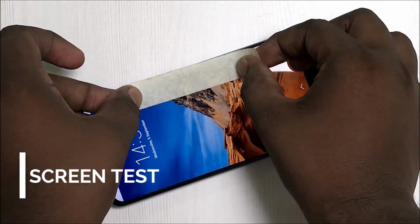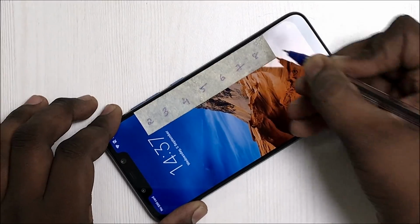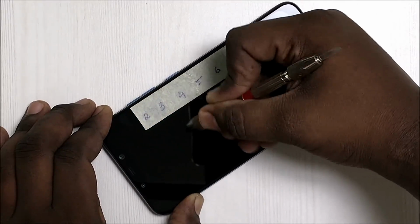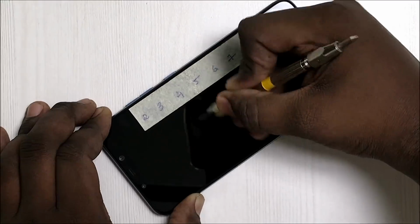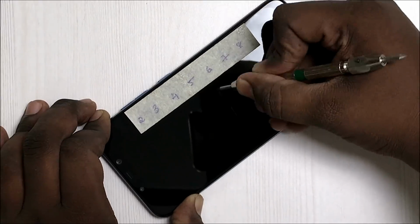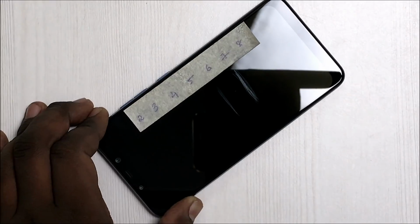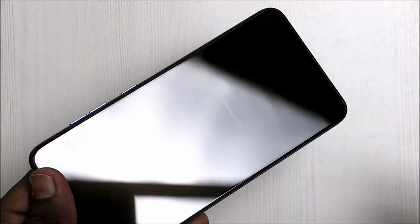Poco F1 comes with a 6.18-inch display with a resolution of 2246 x 1080 with 403 ppi and 500 nits brightness. It's protected by Corning Gorilla Glass 3. Plastic screen scratches at level 3, tempered glass at 6 and sapphire at 8 or 9. We can see light scratches at level 6 and deeper grooves at level 7, so no need to worry about any day-to-day scratches.